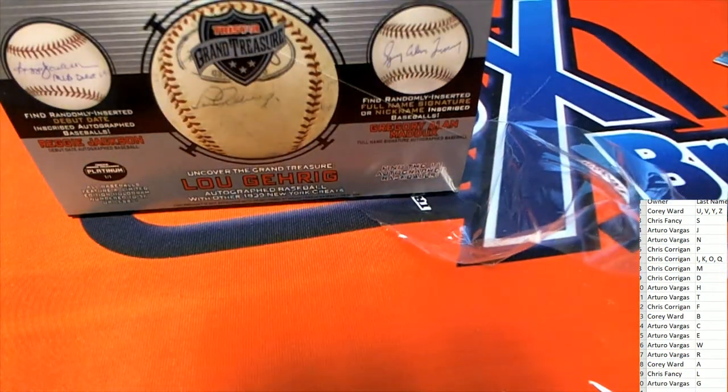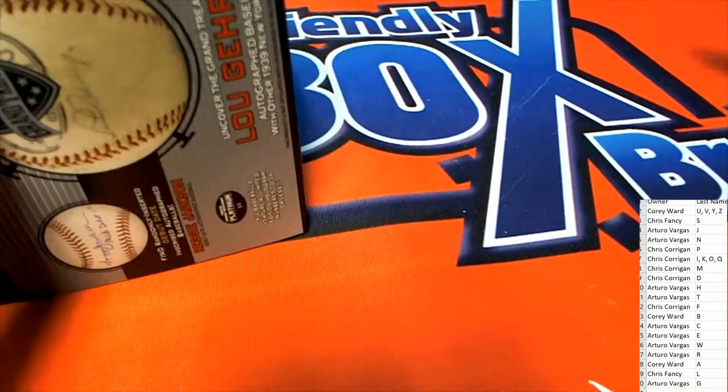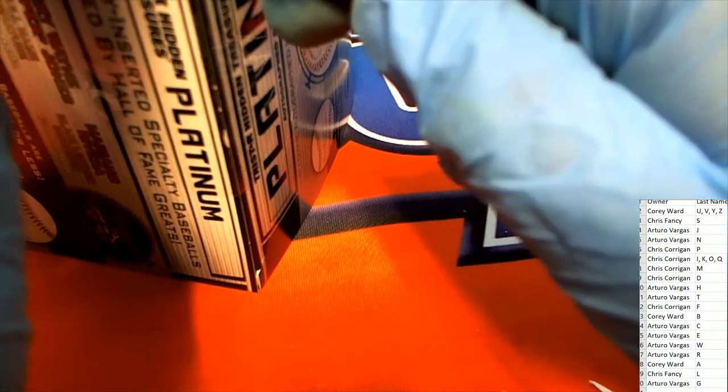Yeah, I'm sure that has some of the reason why its value is so high in the autographed, and his autographs go for so much. That has a lot to do with it, I'm sure.